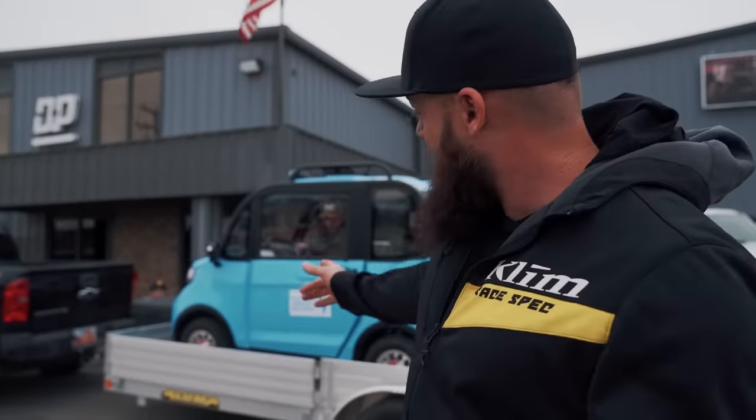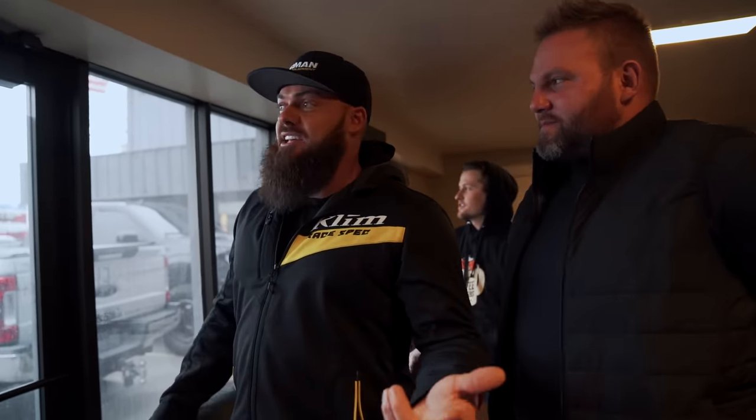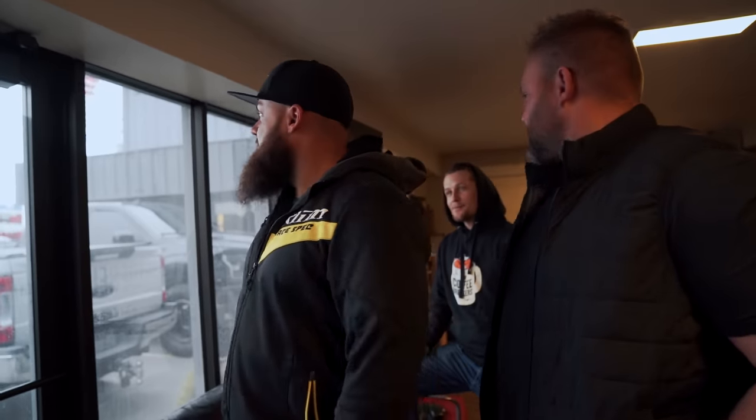Today we are doing something very special. We are about to test out the world's cheapest car. Made in China, all electric, retail. If you buy it on Alibaba, it's like $1,200. Hold on, you can buy this on Alibaba?